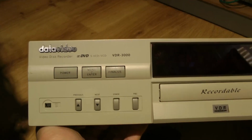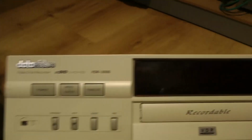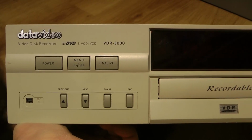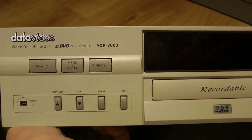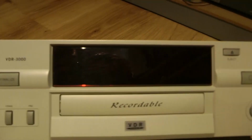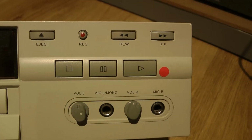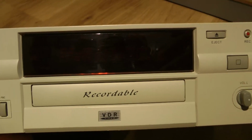Hello everybody, this is Howard from AV Transfers with a new old item, shall I say. Today we're looking at Datavideo. That's a company that makes a lot of video processing units. Do they still exist? I have no idea, possibly. But what we're looking at today is a very unique recorder for its time period. This was made in 2002, and DVD recorders, I think, were pretty expensive, if available, and the media were also very expensive.